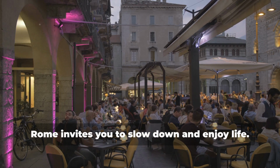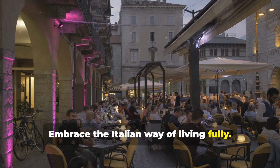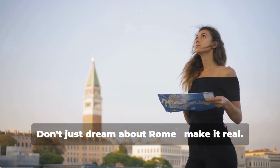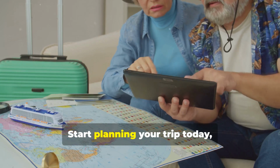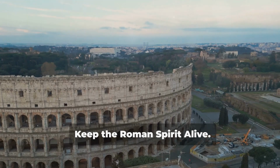Rome invites you to slow down and enjoy life. Embrace the Italian way of living fully. Don't just dream about Rome, make it real. Start planning your trip today and get ready to make memories that last forever.